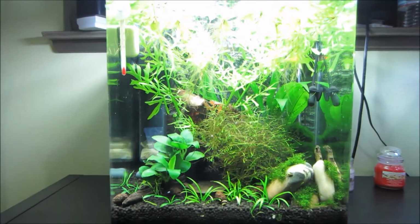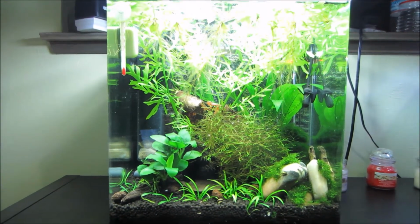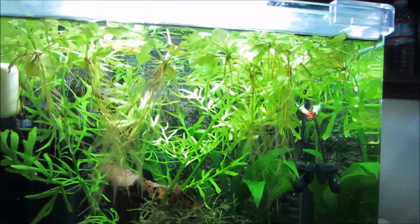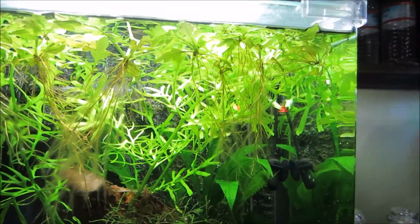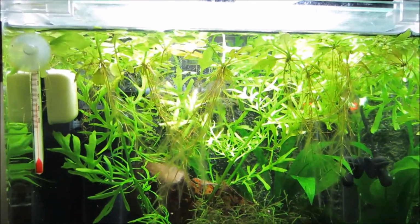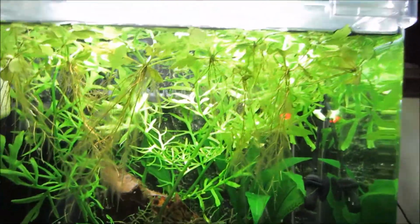Exciting! So here's my neon yellow tank right now. Not much has really changed. There's still a lot of growth as far as the plants go. I do have a lot more baby water sprites at the top of the tank. I have maybe 8 pretty sizable ones that came from the mother plant, and then I have a bunch of little itty bitty ones that have fallen off and floated to the top as well.